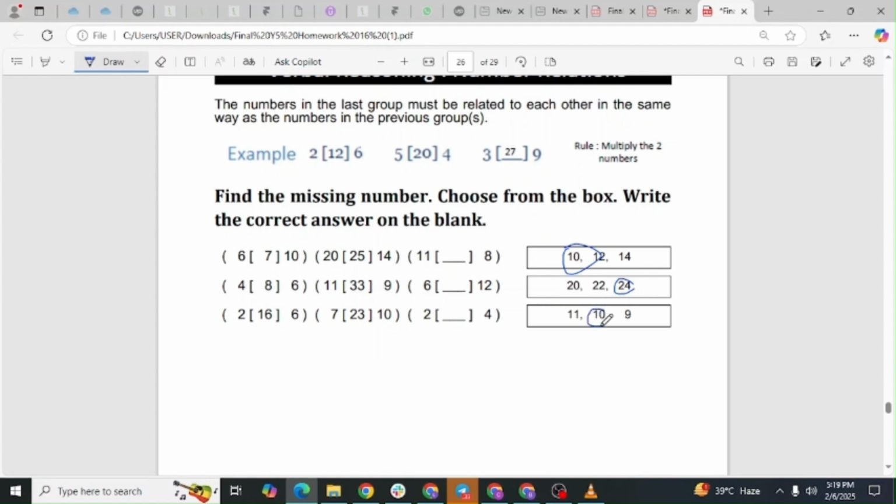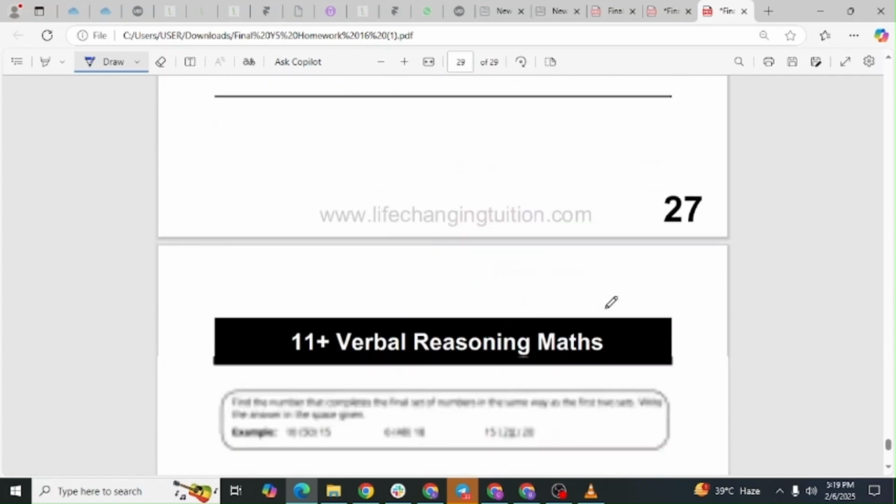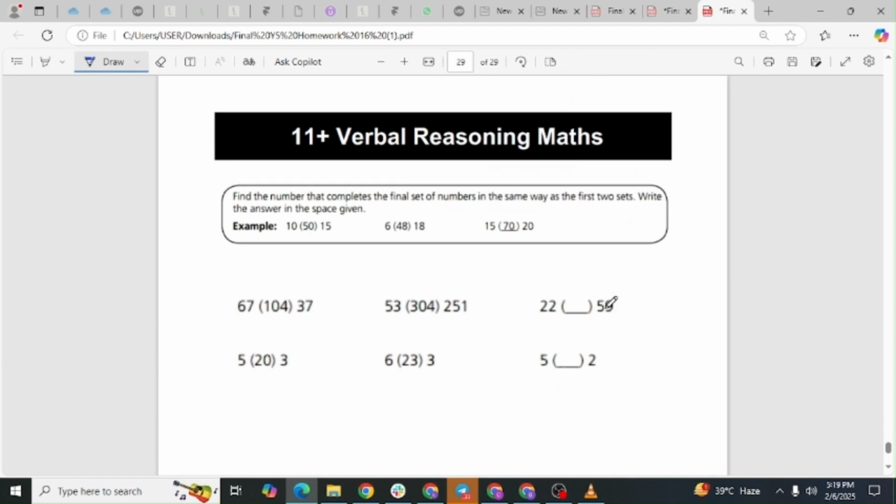Find the number that completes the final set of numbers in the same way as the first 2 sets. Write the answer in the space given. Question 1. We are given 67 (104) 37, 53 (304) 251, and 22 (blank) 59.